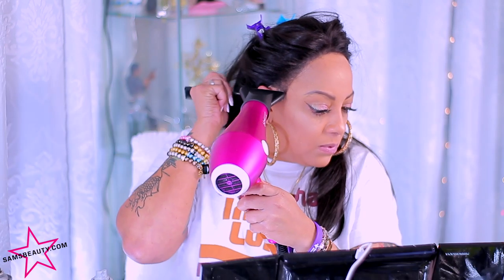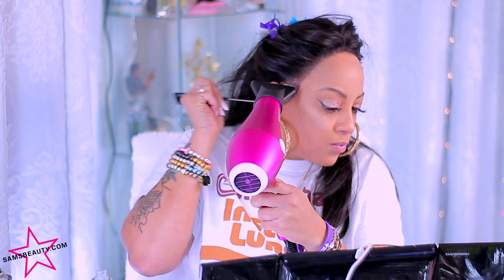Now to remove those clips, I'm just going to make sure that the sideburns are pasted down, if you want to call it, because I did spray a little bit of hairspray on my toothbrush and brush them down in the midst of me singing, and style this bad boy. This wig is so cute, you guys.